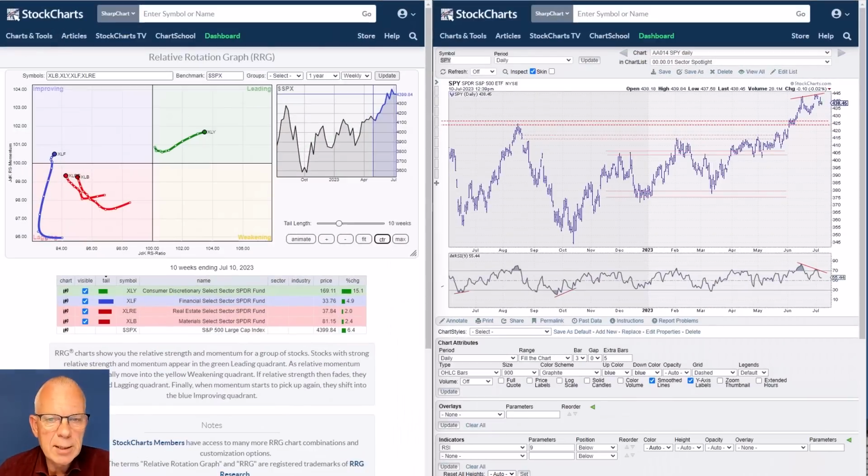Let's move to the status of sector rotation for this week. On the left-hand side, I've got the relative rotation graph showing the rotation for the group of cyclical or offensive sectors, if you wish. And what you can see is that consumer discretionary, which is one of the largest sectors in the universe, but definitely the largest in this group, is nicely inside the leading quadrant and continues to move to the top right.